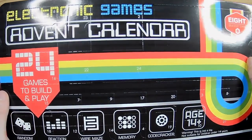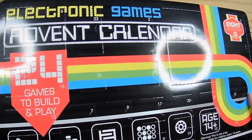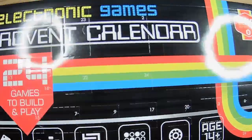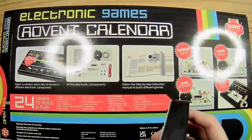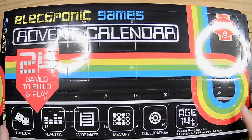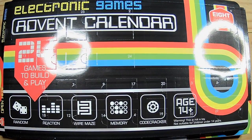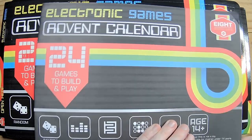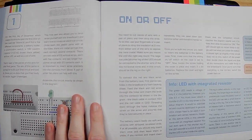So here we are then. This is the advent calendar itself on one of those plastic chocolate tray types, vacuum formed. I can see all the different bits rattling around in there. And then you've got the cardboard fascia with the doors. And although very cheaply printed on almost newspaper quality paper, we've actually got the project book.